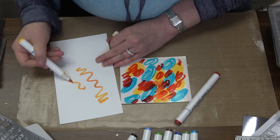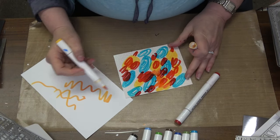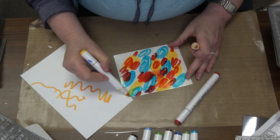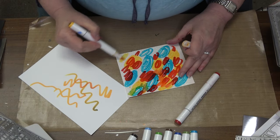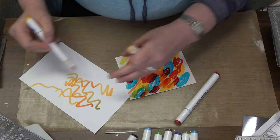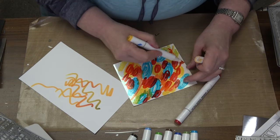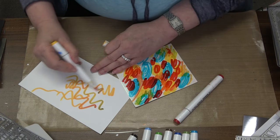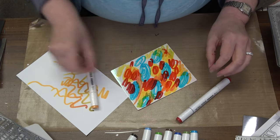And once that red is out, it's out. If you blend your tips together, perfectly fine with alcohol markers. They're meant to do that. You can absolutely blend your tips together. Maybe a little bit more on my blue.